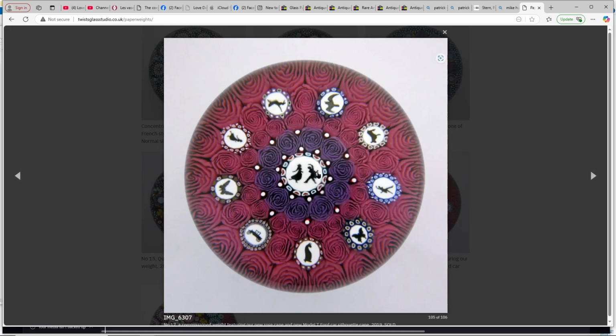Look at the center there with the couple dancing and all of this. If you look at the Penrith ones, and you get a P in the middle and it's slightly dodgy sometimes, and then you compare it with this, it just doesn't compare. His cane work is amazing, and I've got nothing more to say than that, really. He's a brilliant glass artist, and that's all I can say.